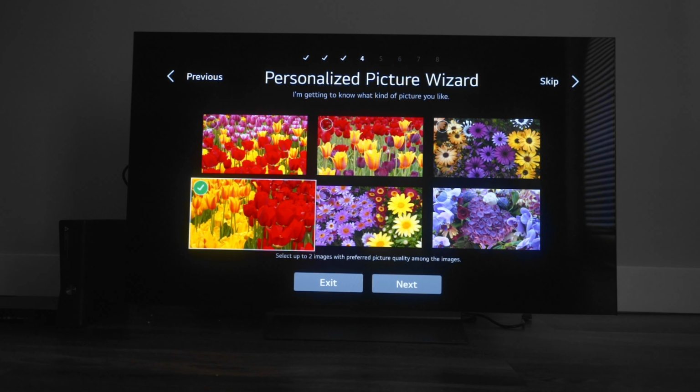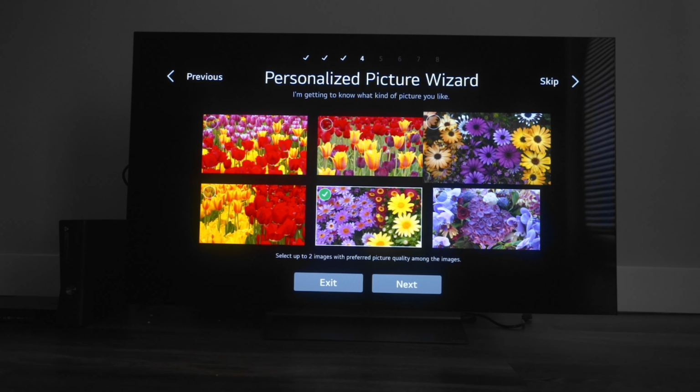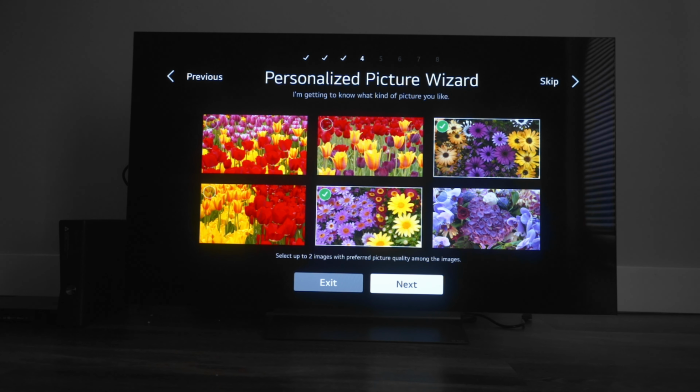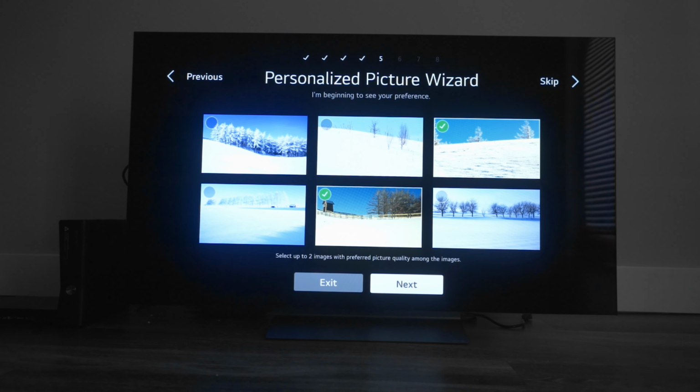Immediately that one. And, well, that one's kind of overblown as well. I don't really like all the ones that are overblown. That looks pretty good there. And that has pretty good detail there as well. Okay. Immediately that one.